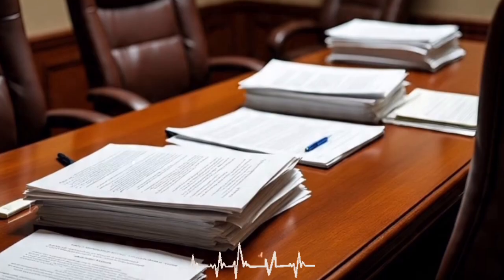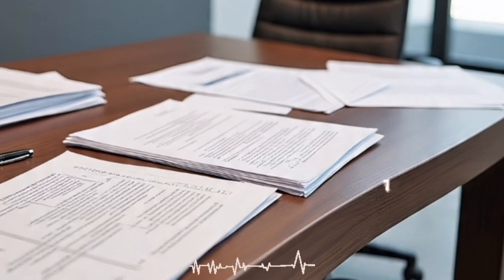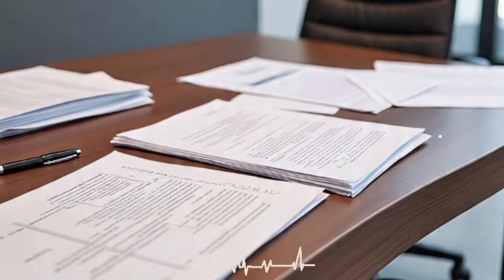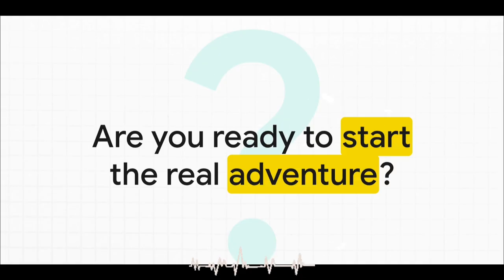And there you have it. The paperwork is done. Your company has a name, a legal structure, and you know how to stay compliant. The foundation is solid, the administrative part of the quest is over, which means the real adventure, actually building your business, can finally begin.